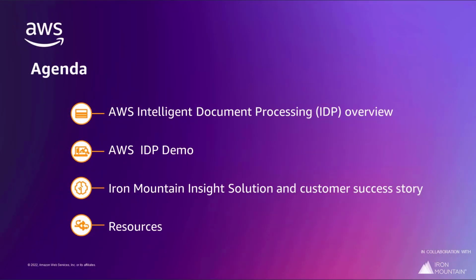Great. Today during the webinar, we're going to go through a quick overview of AWS Intelligent Document Processing. We're going to see a demo of how the AI works using a demonstration application. And then we're going to turn it over to our friends at Iron Mountain who are going to share more about the Insight solution. And we're going to end the session today with links to resources so that way you can go learn more.